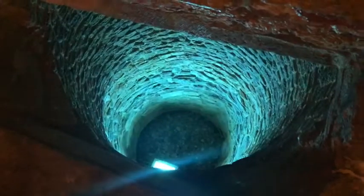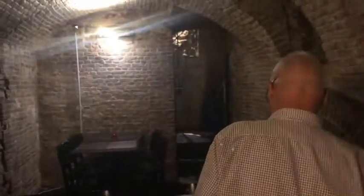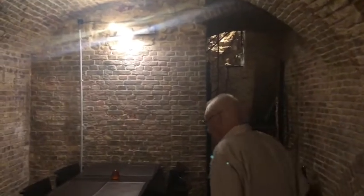Super! Wow, extraordinaire! Much to my surprise, it's actually cooler. Of course, it's down below. Yeah, it's cooler. But in the winter, you don't need that much heating here. The temperature stays the same. Super.